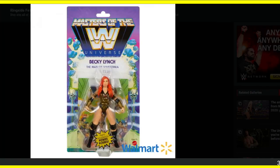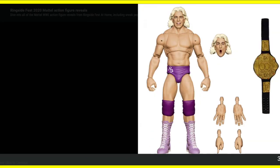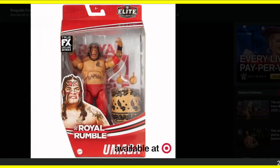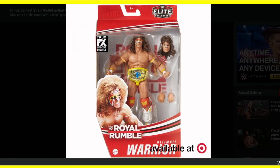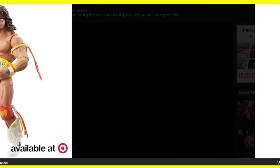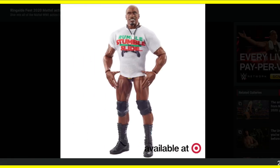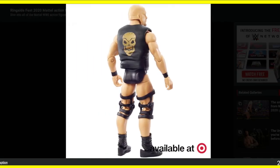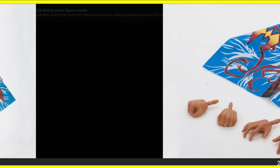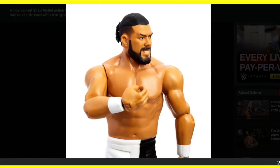But you can just quickly scan through some of these figure images. These very impressive figure images. There's all the Royal Rumble ones. As I said, I think a lot of people are going to say the Fiend. I really like, I have to say, the Bianca Belair. I'm not saying it's the best. I do think probably the Fiend Ultimate Edition is the best. But I love that Bianca Belair. I love this Warrior as well. I think this Warrior is so good.